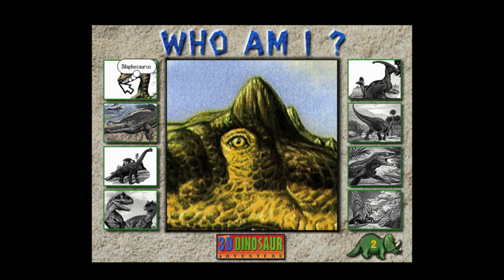Which reptile is this a part of? You're right. I'm an Allosaurus, and that's my eye. I probably had very good eyesight so I could spot my prey from great distances.